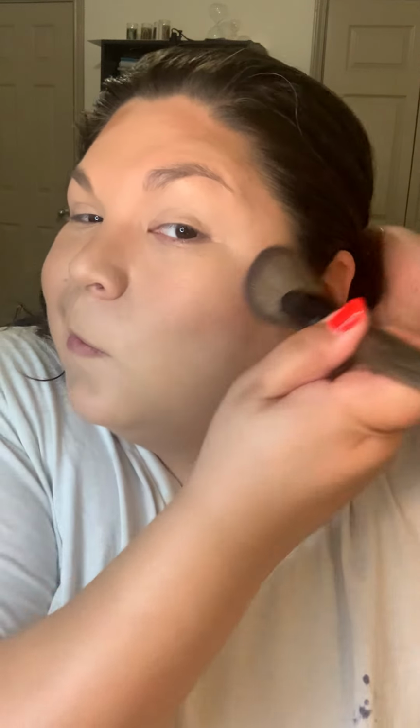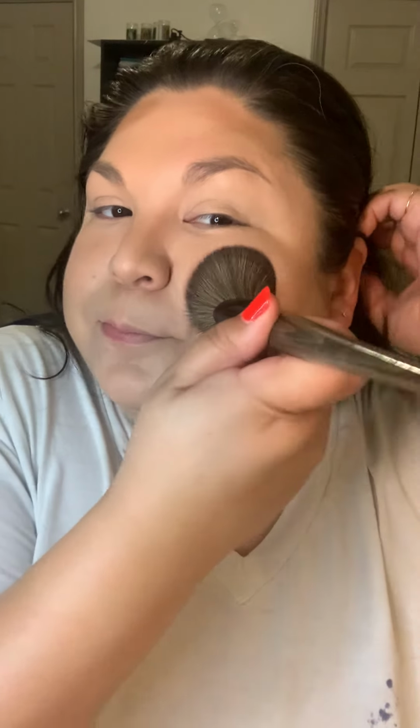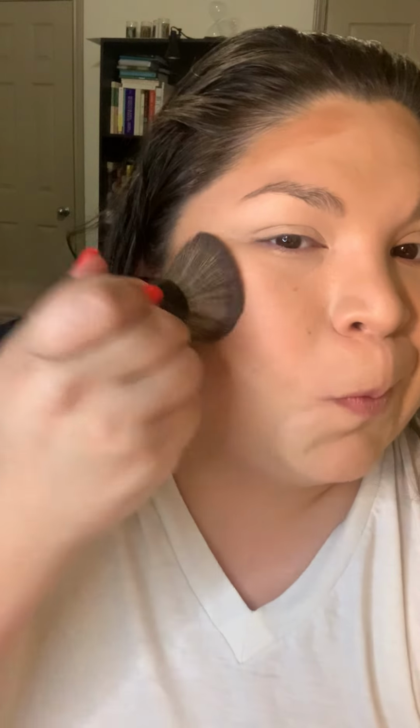I go back with my foundation brush and tap, tap, tap, tap, tap. I don't rub because then it's gonna lift up everything I put beneath it. Just tap it out. Get my little bronzer helmet going. I always go into my hair. I can clean my hair after, so don't worry. It looks crazy only for a little bit. All right, so that's the bronzer. As you can see, it just brings a little dimension to the face. She's looking good.